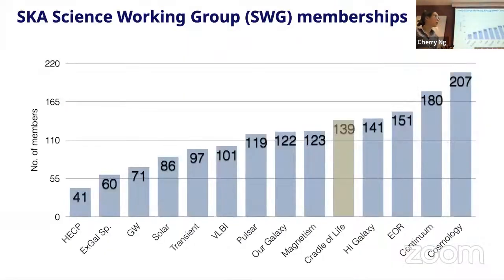But before going into the science, I did a little statistic to check how many people are in each of the science working groups. I thought maybe it is an indication of the level of interest, at least. And we see, okay, cosmology is the clear winner, but Cradle of Life is not far behind. It's definitely one of the big science working groups. And I'm happy to say that during my week of Spanish tour, we have successfully recruited 3 more members. And so maybe after today, we'll see more.